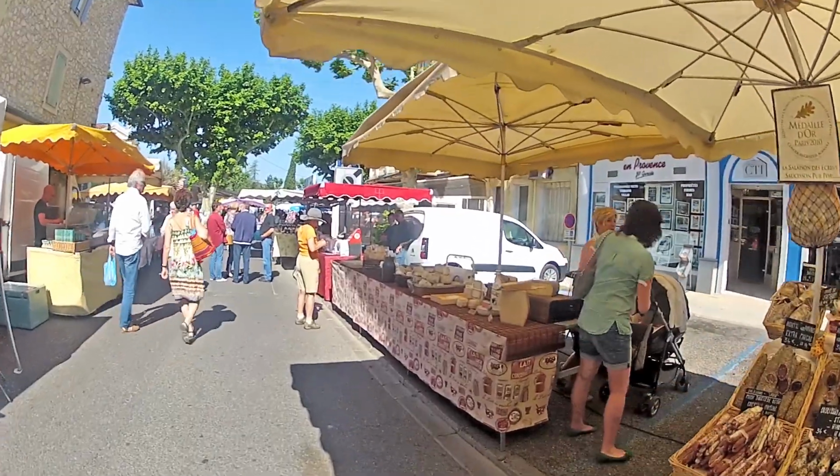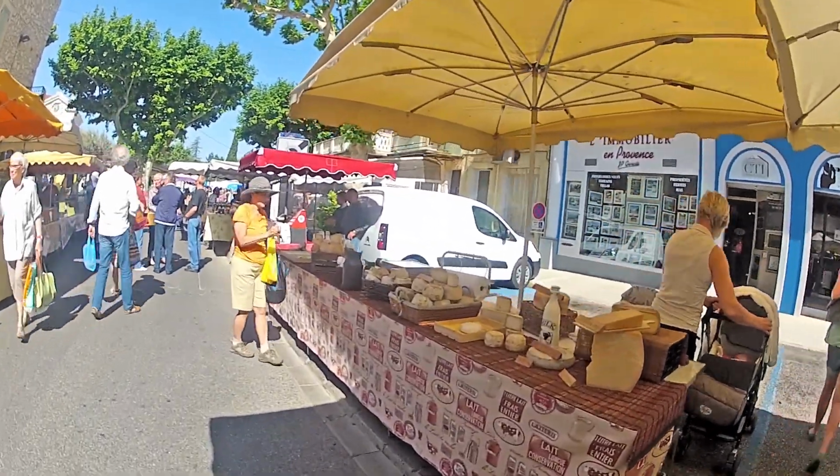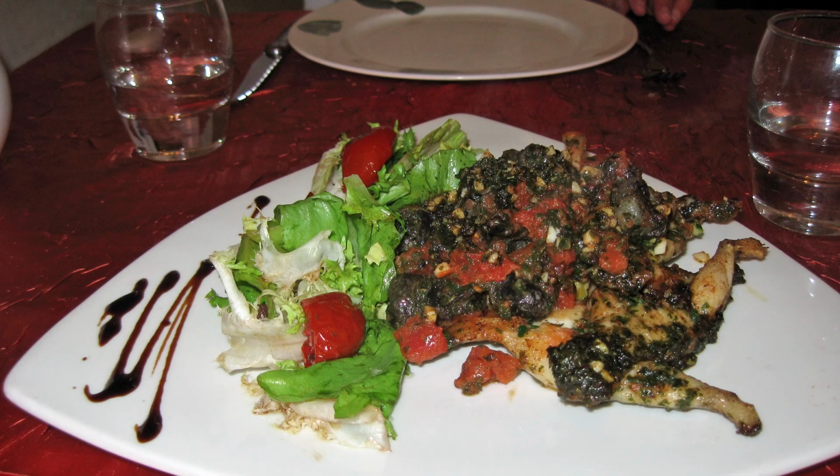The market occupies all the main streets of the lower town. We return to the Fête de Provence Hotel for another great meal. Snails and frog's legs for my appetizer.